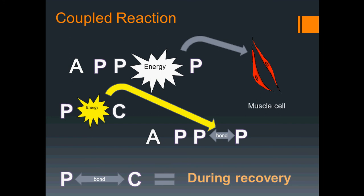Now let's look at this slide to summarize. The whole process is called a coupled reaction. So we have adenosine triphosphate, which is ATP, stored in the muscle. When we start exercising or doing any sort of movement, this bond breaks here. Once the bond breaks, it gives off what we call an exothermic reaction. It's like an explosion. It's really big, powerful, and it creates a lot of heat. That's why we get hot and sweaty when we exercise. So this bond breaks, the energy then goes to the muscle cell, and obviously then the muscle cell can move.